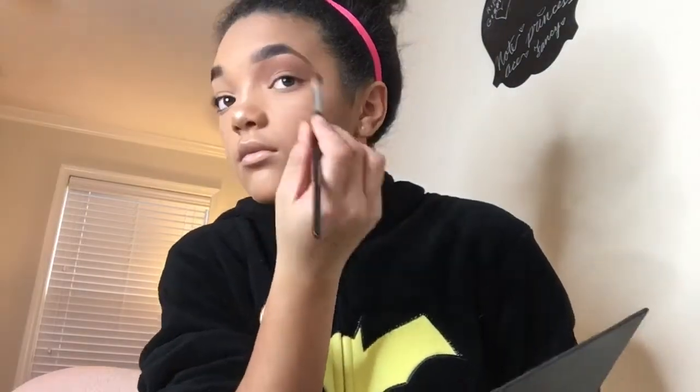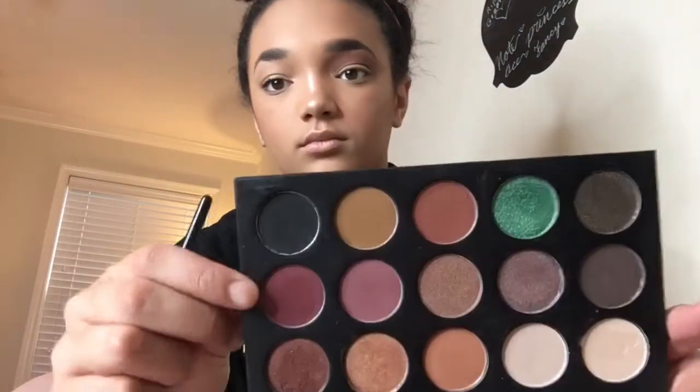Now I'm going to the Morphe Kathleen Lights eyeshadow palette, taking this brown color in my crease. Yeah, I don't know why I did it. I just did. Now going with a clean fluffy brush and blending everything in, and just taking a matte white shade on my brow bone to clean it all up.